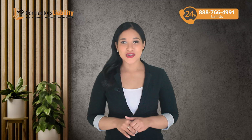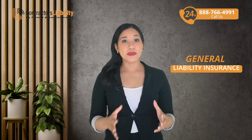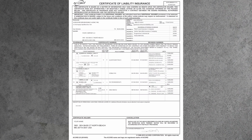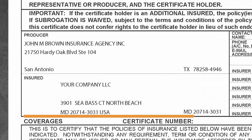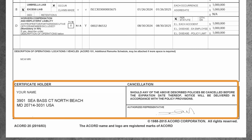Now, speaking of insurance, general liability insurance is a must. It protects against property damage and injury that can occur on job sites to third parties. You'll also need surety bonds, which guarantee that you'll fulfill your contractual obligations. Now, here is an example of an insurance certificate that you will need. This shows your clients that you're covered and trustworthy. It's a crucial step to building a strong reputation in Maryland.